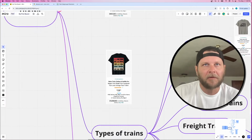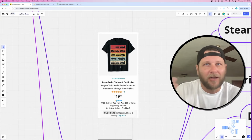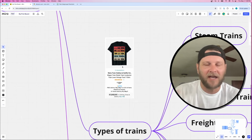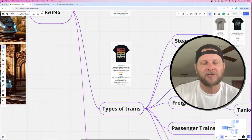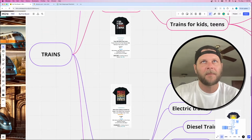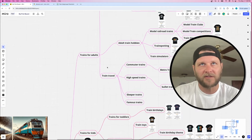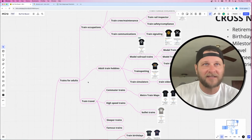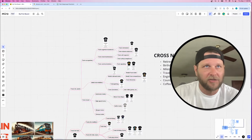Here's another example, right? This is different types of trains. We can see here a couple different trains, train lover, right? And again, this is a broader level, just general types of trains or a kids types of train shirt. But we could take it a step further, and for that I'm going to go up here to trains for adults, okay? And you can see I've got this broken down into a lot of different categories, and what's cool is I can zoom in here and show you guys different things.